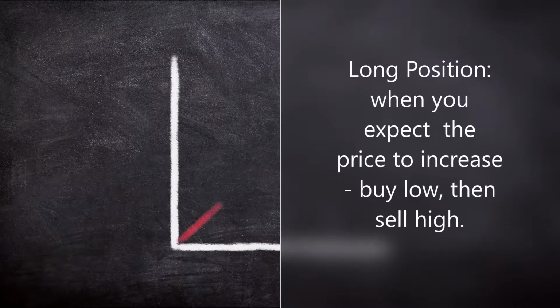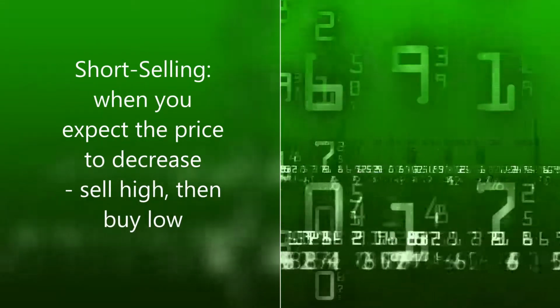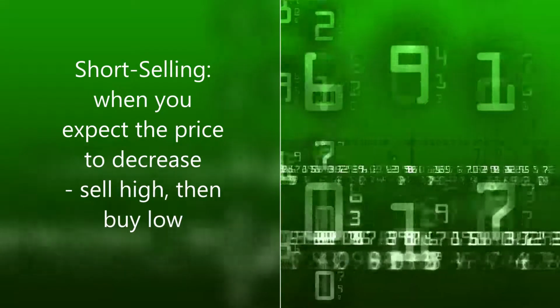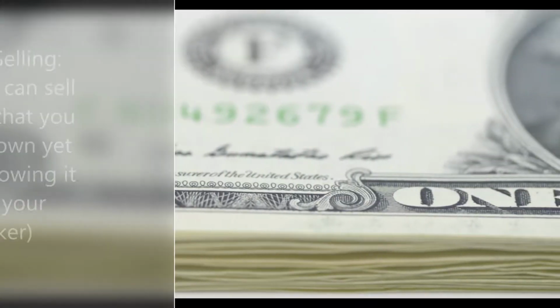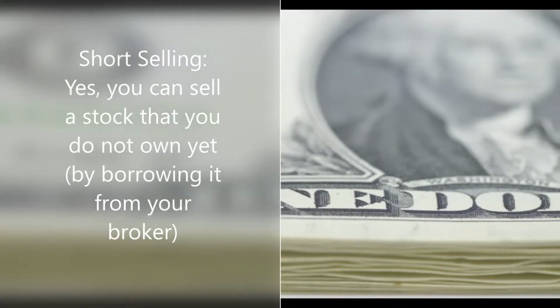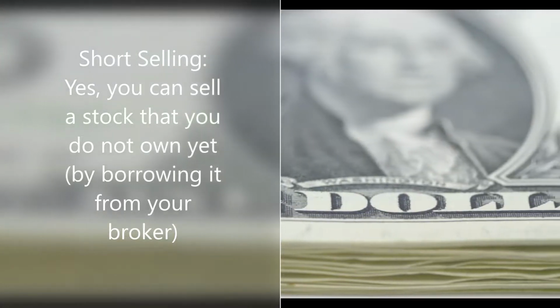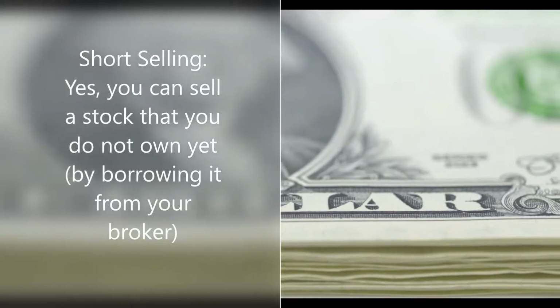But many traders and investors do not understand that they can do the opposite, and can still make profits. This is called short selling stocks. Short selling means you sell a stock at a higher price, and then buy it back when the price falls down. Yes, you can sell a stock that you do not own yet. This is done by borrowing stocks from your broker. When the stock price is expected to rise, you take a long position. When the stock price is expected to fall, you take a short position.